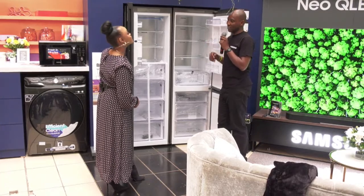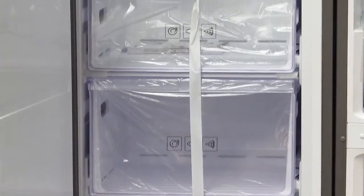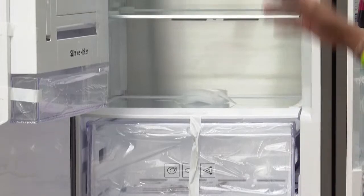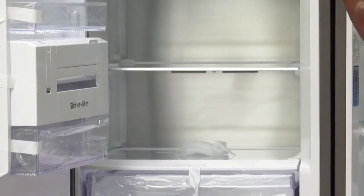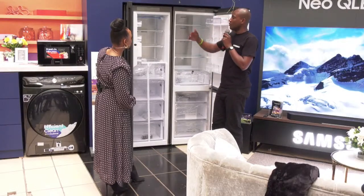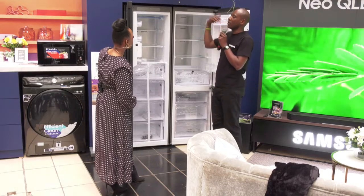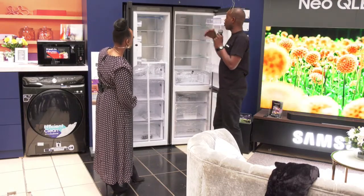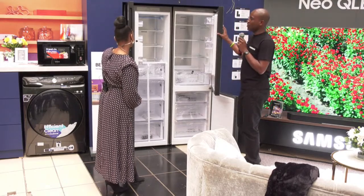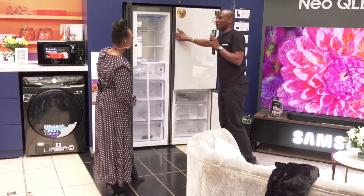You can convert this one to be a fridge. Meaning that I'm that person who is looking for a big fridge space, then I can convert this one to be a fridge. I love that. It has a customized design where you can convert it. And also, in case I'm purchasing these two fridges and I want to change the door, I can change the door so that they can open like a side-by-side fridge, like we are doing now. So that's what we can say customization, that you can fit your kitchen space.